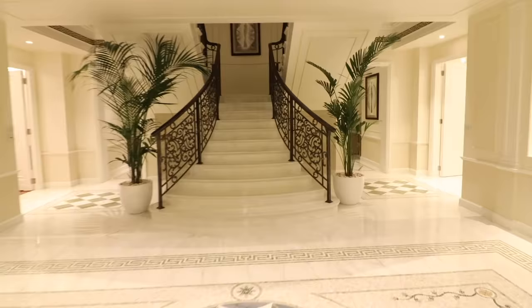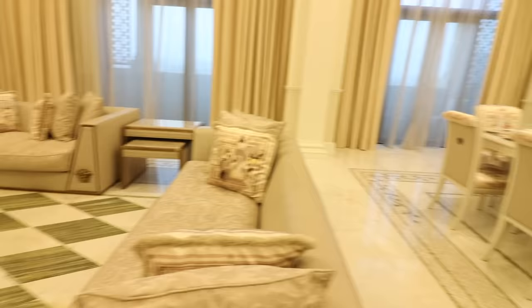This room per night is like around 80,000 dirhams. Every time you're staying here, you're buying a Toyota Camry. 700 horsepower.